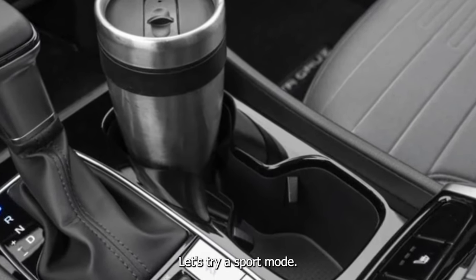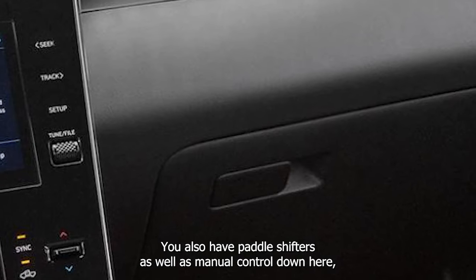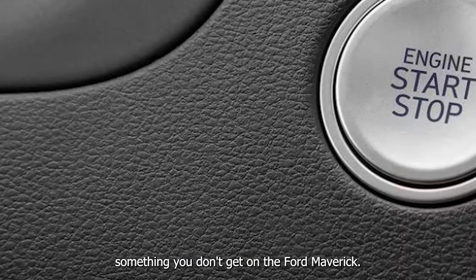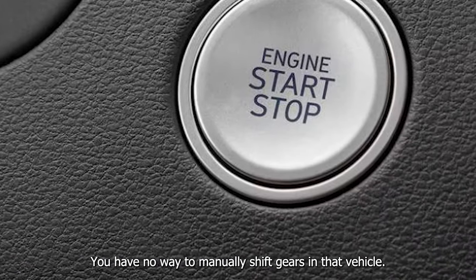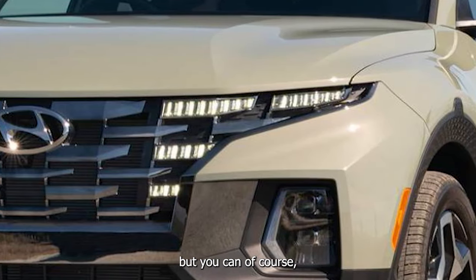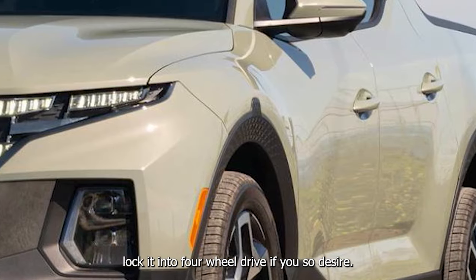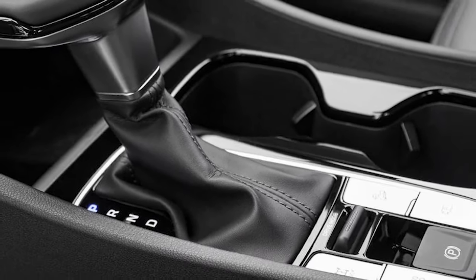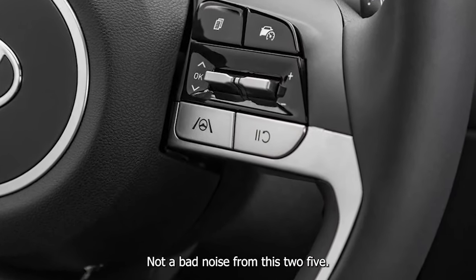Let's try a sport mode. You also have paddle shifters as well as manual control down here, something you don't get on the Ford Maverick. You'd have no way to manually shift gears in that vehicle. It feels very front-wheel drive biased, but you can, of course, lock it into 4-wheel drive if you so desire. But let the transmission do its own thing here. Not a bad noise from this 2.5.